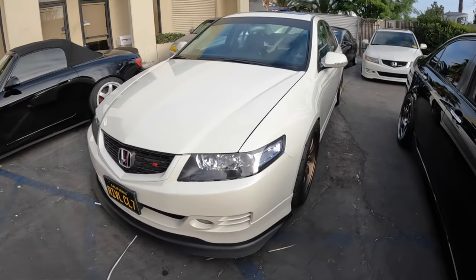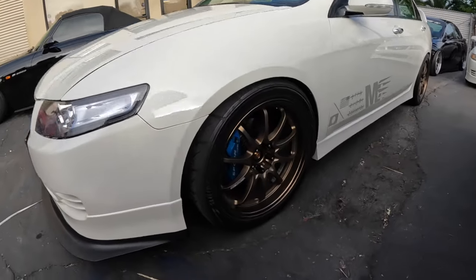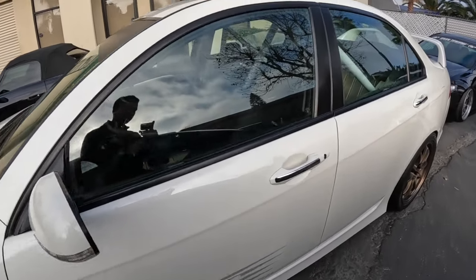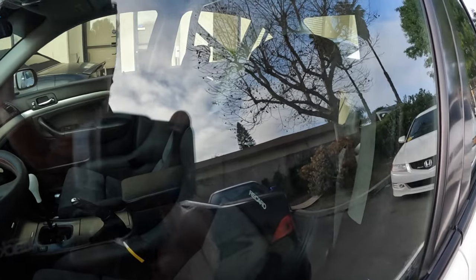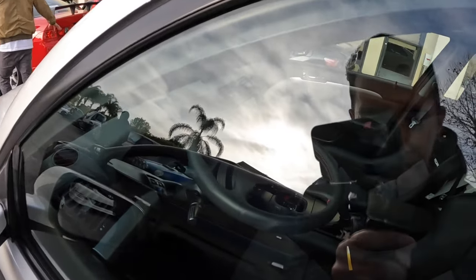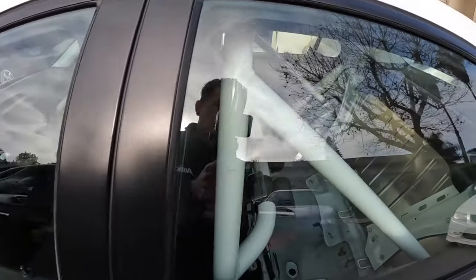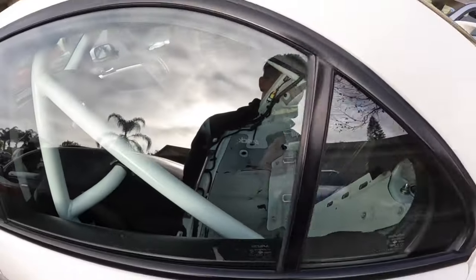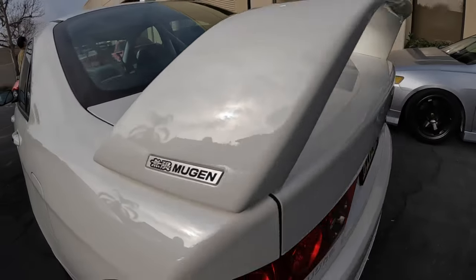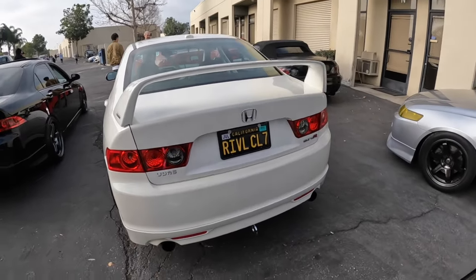The thing that bugs me about putting Evos on the game, there's a distinct difference. This one is pretty sick. Dang, not sure you guys can see the interior because of the reflection. Very nice.